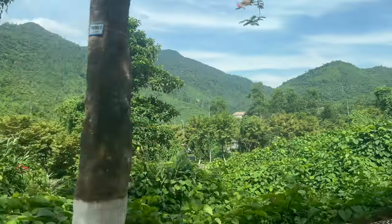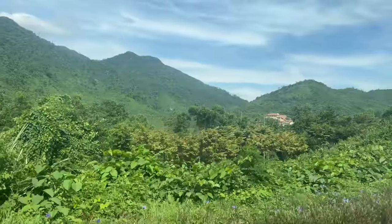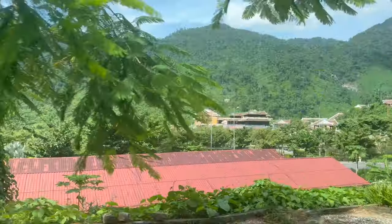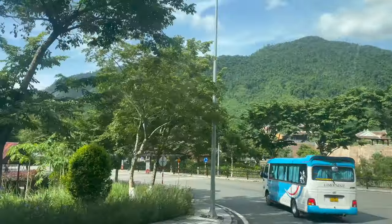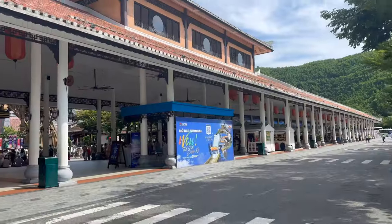Turns out it's pronounced as Ba Na Hills. It's supposed to sound like bananas because there were a lot of banana trees around the area when the French colonists set up a mountain resort here in 1919. The area was damaged during the war until recently. I honestly didn't know much about Ba Na Hills other than the Golden Bridge.